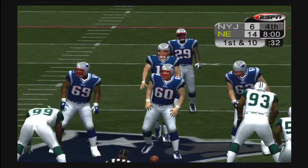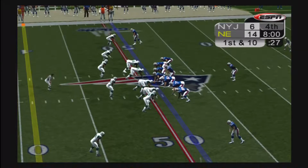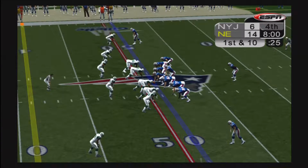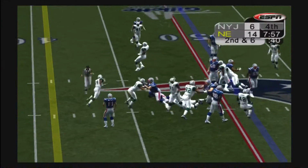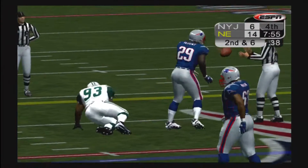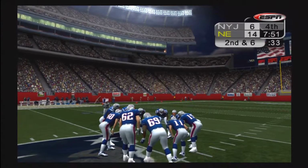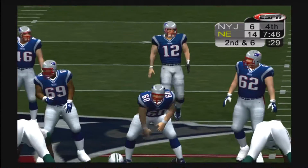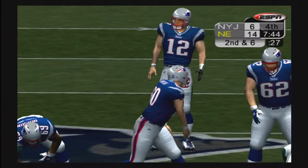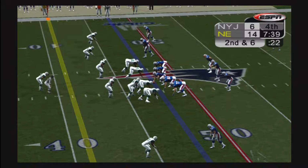The Patriots start this one on the center logo at their 49-yard line. Number 29 has his number called on first down and chews up about 4 on the play. Watch the pass. Second and 6. Larry. Ball at the 47.